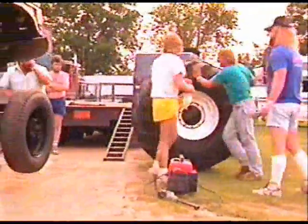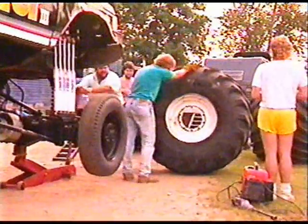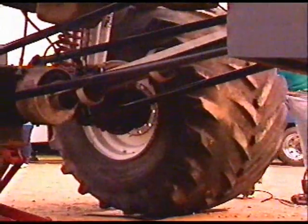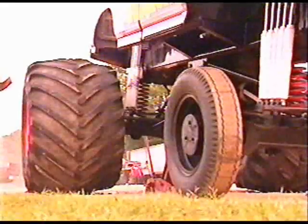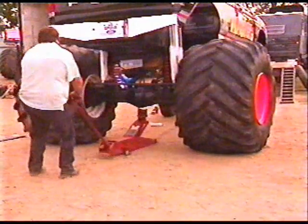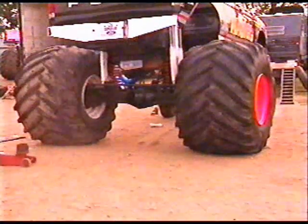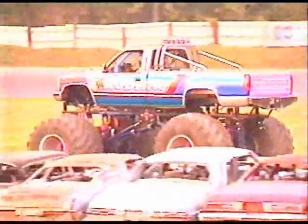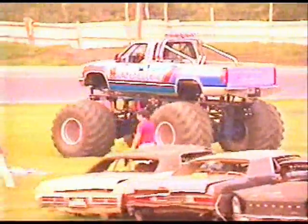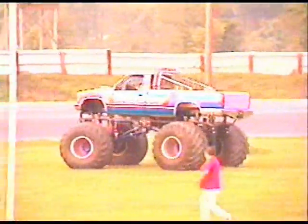And each tire is 66 inches tall. That's over 5 feet in diameter. The wheel rim is over 2 feet, and each tire is 43 inches wide. They're called flotation tires, and come from those huge Terragator farm machines that are used to spread liquid fertilizer. They're called flotation tires because they float over the fields without damaging any crops.